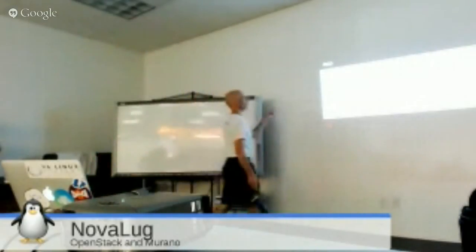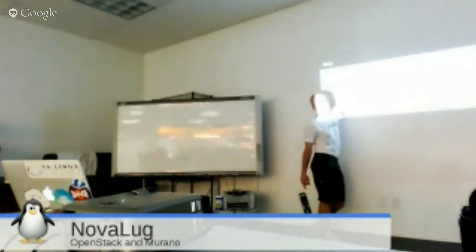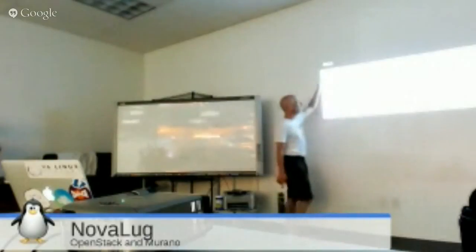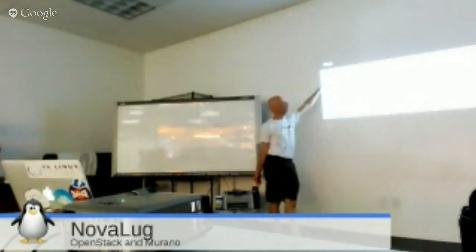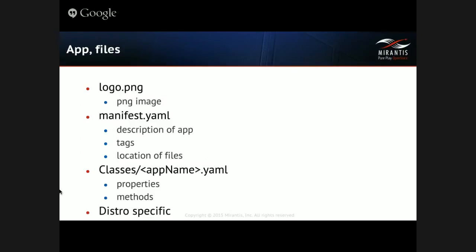So just to show you a little bit, with one of my applications, by default, as good best practice, I have a package. Under the package, I'm going to have a logo, which is a PNG. I'm going to have a manifest, YAML, another markup language. I'm going to have my classes. I'm going to have appman.yaml. In my resources, I'm going to have an appman template. I'm also going to have the script deployed where my appman is. This is a script that's actually designed to install all the software. And I'm going to have a UI YAML, which is going to define that pop-up. So it's a lot of files, it's Python syntax.